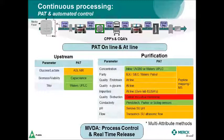Highlighted in red is the real-time bioburden readout, which we think is lagging even further behind, but is a critical piece to our real-time release strategy. So, in time, when all of these things come together, they can feed into your control strategy: multivariate data analysis, adaptive control, and again, ultimately this real-time release.